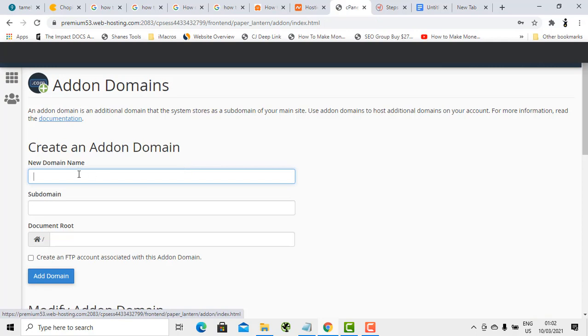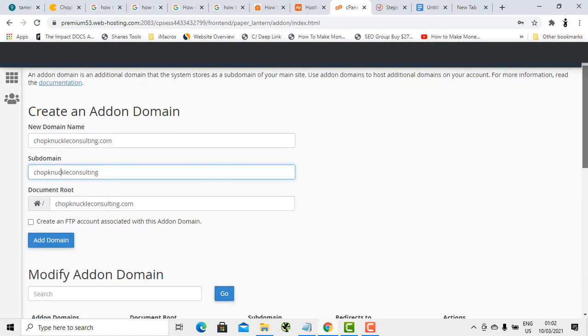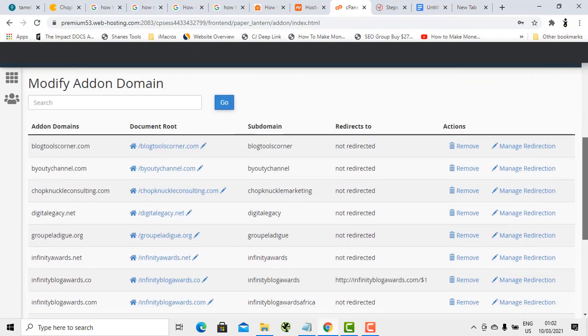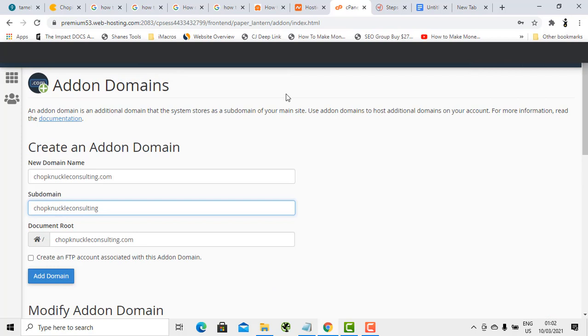Now what you want to do is to add your domain as an add-on domain. So in our case, we're going to add chomnokuconsulting.com. The other subdomain and document root domain will just autofill. But since I've already created an add-on domain, you see it right here. So let's move to the next step. So once you have filled out these details, just click on add domain.